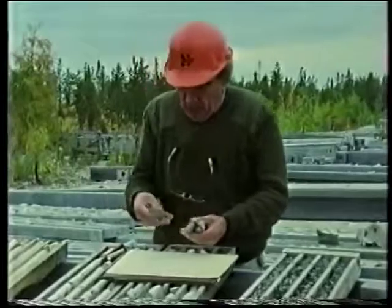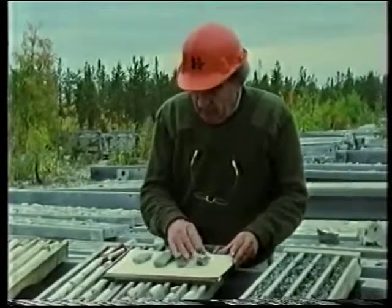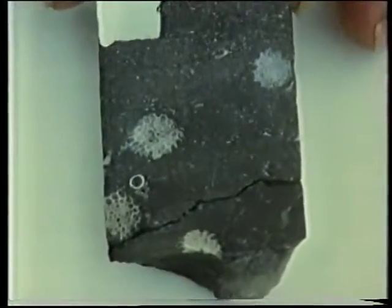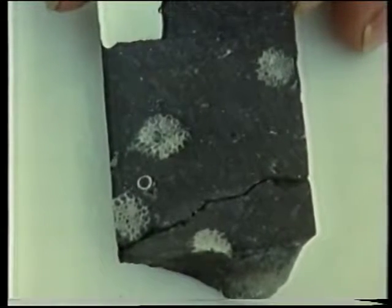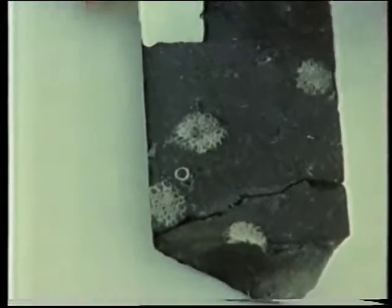Here are 4 samples of core which have been cut and polished somewhat to show their detail more clearly. This piece of core contains coral, and it was obviously part of a reef. This one has abundant shells in it, and it was probably a shell bank. And this third one is a mass of comminuted shells. It was probably a shell sand. And the fourth one, very fine-grained, difficult to resolve its detail, nevertheless, it's a limestone.